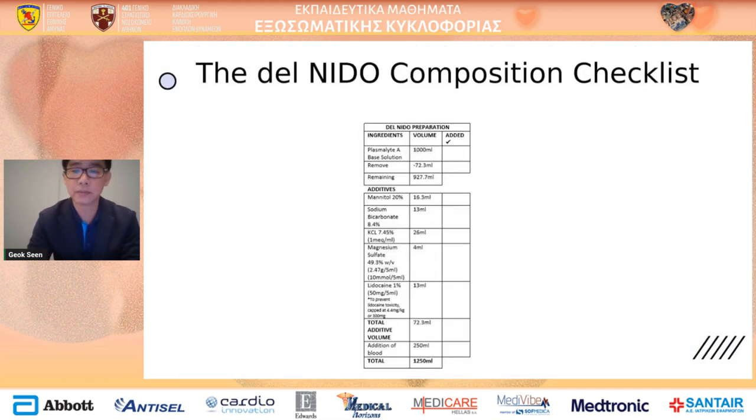So our pharmacy doesn't prepare a pre-made one for us, so we have to do it ourselves as physicians. So when there's a case, we have a checklist. We draw out all the necessary drugs, and we remove some of the Plasma-Lyte, and we do it fresh.